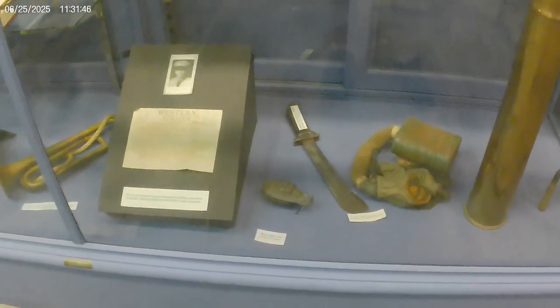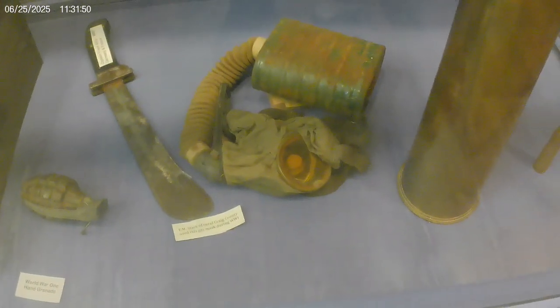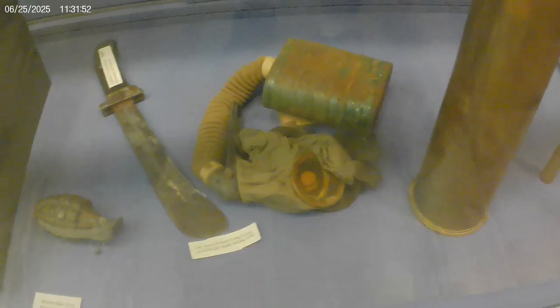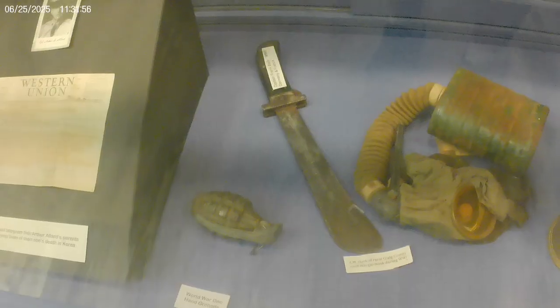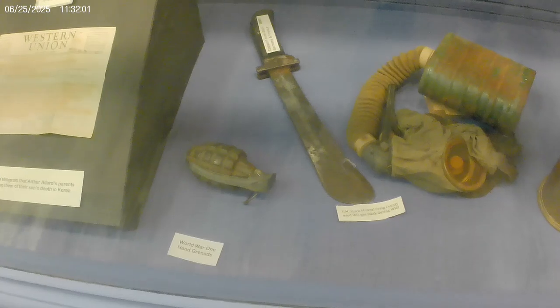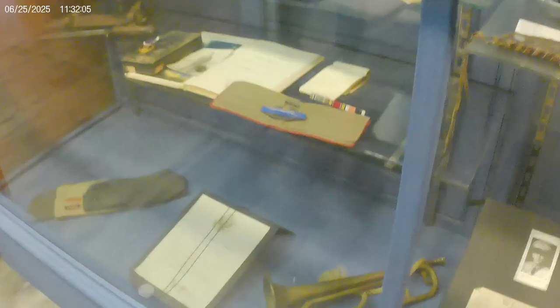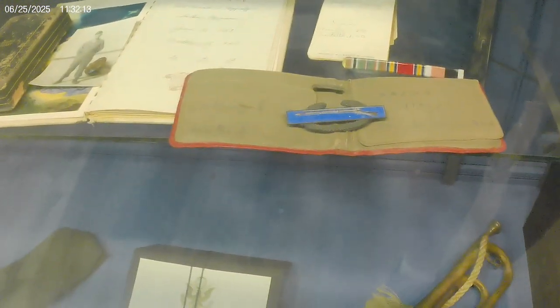Well, that's really cool. Looks like an old gas mask right there, the big old bayonet or knife, a hand grenade, a bugle. Fort Riley, Kansas, I spent a lot of time there.